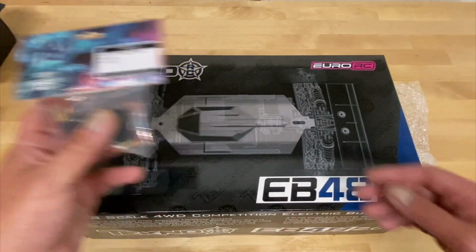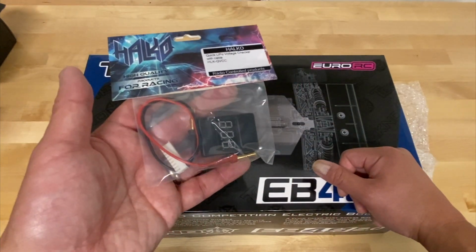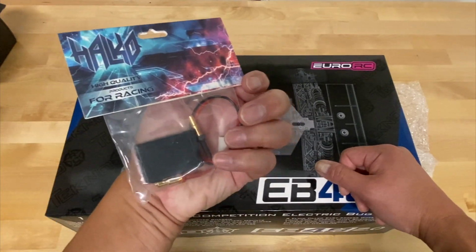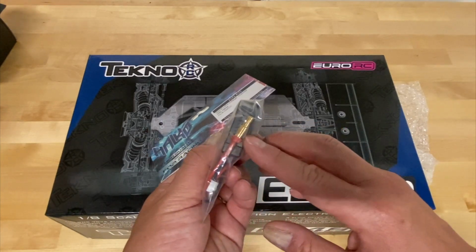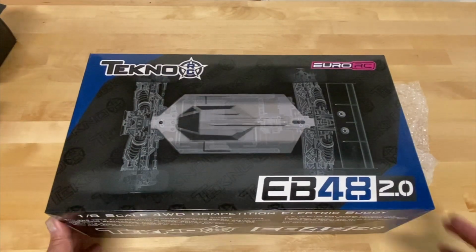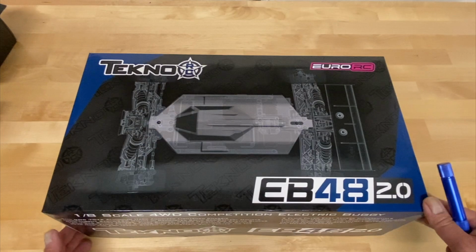They also make a cool little lipo checker. You definitely want to check the cells after each run. Make sure the cells are nice and balanced. You can check the voltage as well, of course, with a little adapter, which is pretty neat because it's got a 4 and 5 millimeter sort of tapered plug, so it'll fit either type of battery. If you have inboard connectors on your battery and you want to figure out what the voltage is.